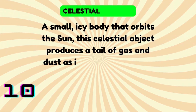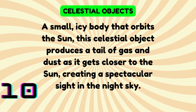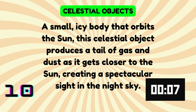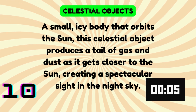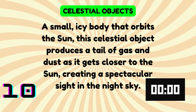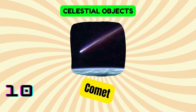A small, icy body that orbits the Sun, this celestial object produces a tail of gas and dust as it gets closer to the Sun, creating a spectacular sight in the night sky. Comet.